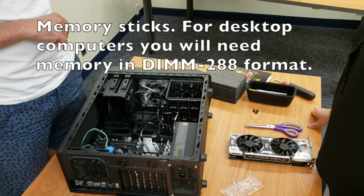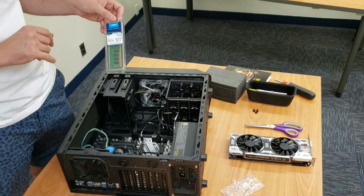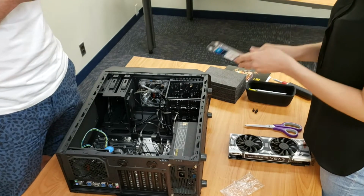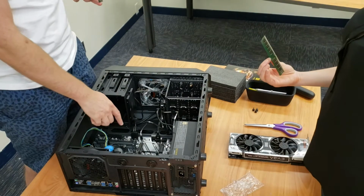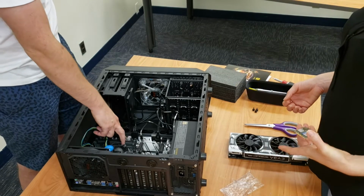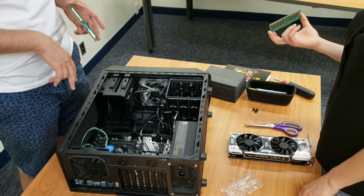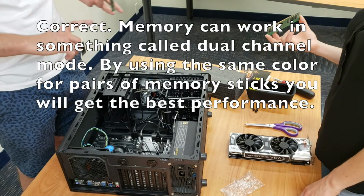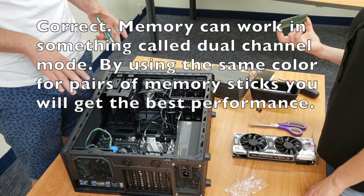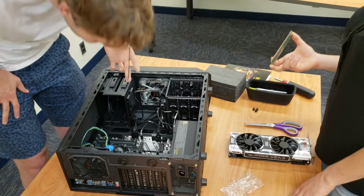So you have to make sure that you get the right number of pins. There is this memory that's for laptops, that's a bit shorter. So make sure you get the right dimensions. As you can see, there's the black and the gray. So there's 2 black and 2 gray slots. And if you put in 2, you want to always use the same color. Because then they can, I don't know, work faster together or something. So it's better that way. That's what I know. Don't ask me why. Great. All right. I believe it.